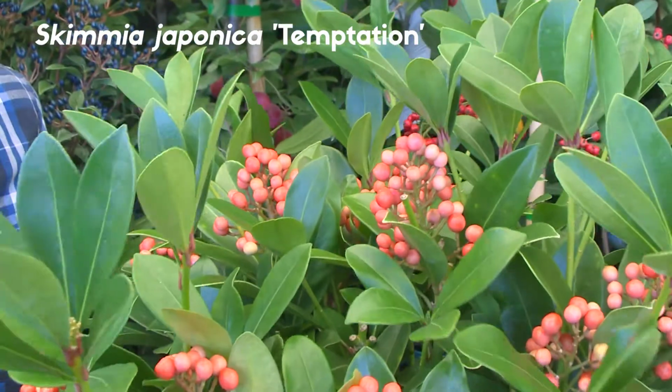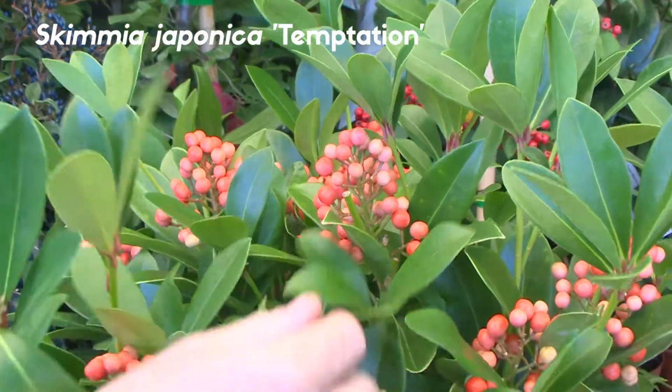Now take a look at here. This is a Skimmia. This one's called Temptation. And look at those berries. What marvellous colour. This almost, I suppose, peachy type of colour, backed onto this massive emerald green foliage that stays green all year round.